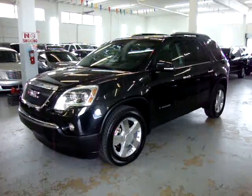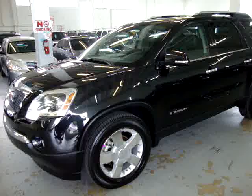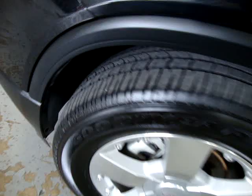Well, for sale on that vehicle, Max, we have a 2008 GMC Acadia SLT2, carbon black metallic with ebony black leather on the interior. It has the factory 19-inch wheel upgrade. Tires are in good shape. They're not new, but they don't need to be replaced. They still have plenty of life left to them.